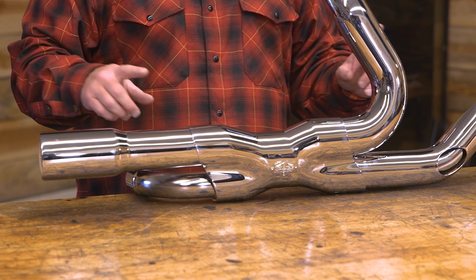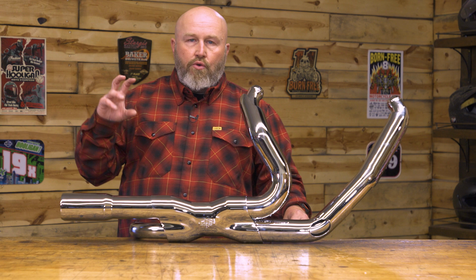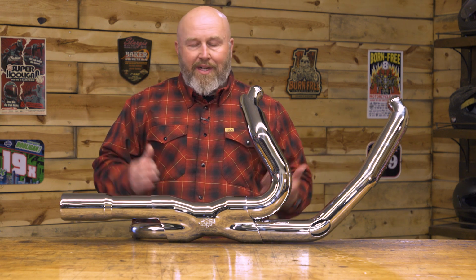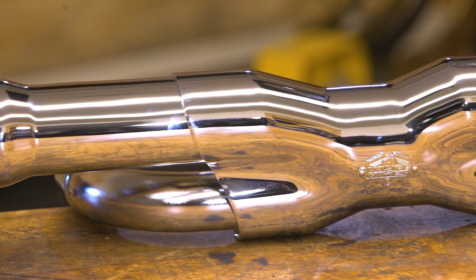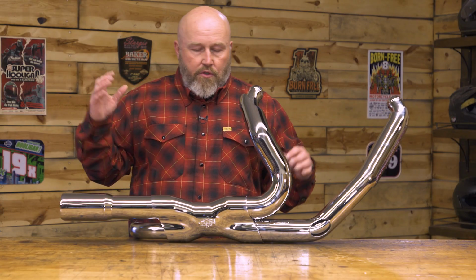The power chamber here acts a lot like a 2-in-1 style pipe. For years, that true dual technology, what everybody thought was the best way to go, it's not. You need this chamber in here to really get the best street performance. Full coverage heat shields, which is great from Vance & Hines.